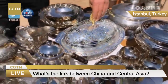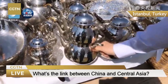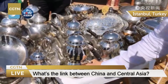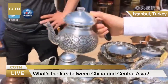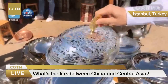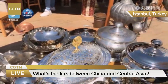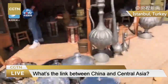For this kind of handmade copperware, it actually consumes a lot of time. It takes them around two hours to make such a teapot. But for this one, if we have some patterns carved on this kind of copper, it will take them a day to make it. And for this hollow style of the plates, it takes them around one week to finish that.